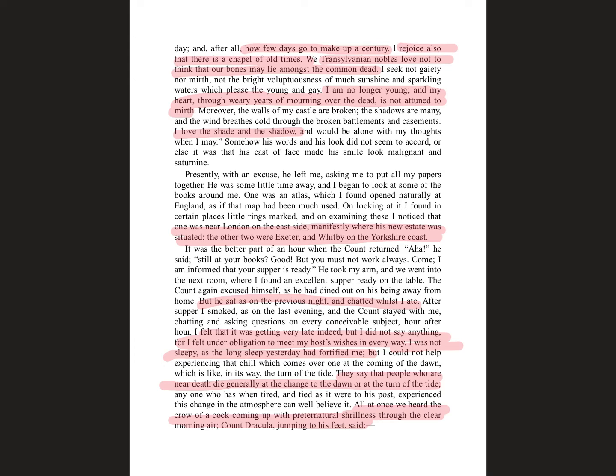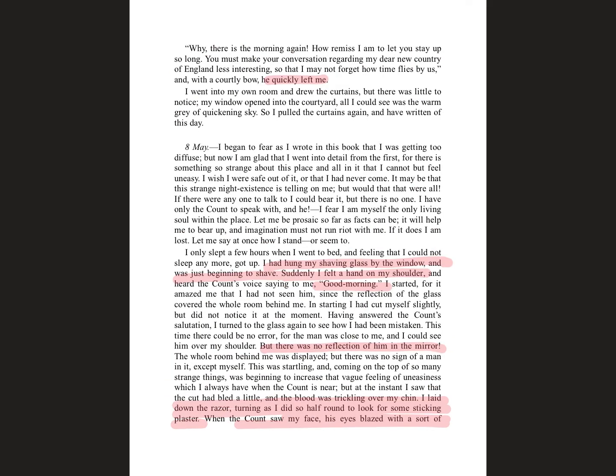All at once we heard the crow of a cock coming up with preternatural shrillness through the clear morning air. Count Dracula jumped into his bed. Why, there is morning again. How remiss am I to let you stay up so long? You must make your conversation regarding my dear new country of England less interesting, so that I may not forget how time flies by us. And with a courtly bow, he quickly left me.